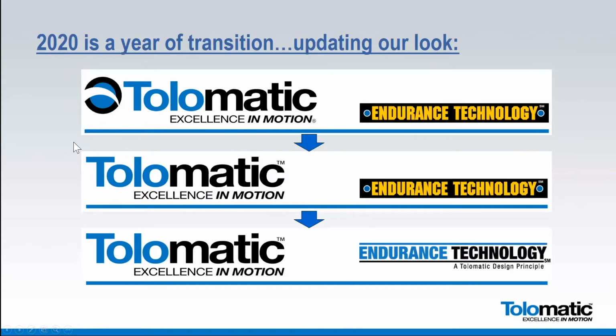So about the first of this year, we dropped that ball off of here and just went with a more simple logo here, Tolomatic. And then as we looked at endurance technology, it did start to look a little dated, 60s, 70s-ish, maybe even 50s-ish. And so we decided to enhance that and update that look. So you can see that embodied here. Sort of, this is where we're headed. So don't be surprised. There will be a mix of literature over the next 6 to 12 months. There's only so many people that can work and update information here at Tolomatic.